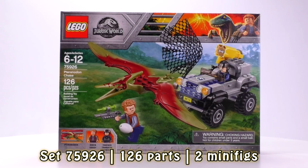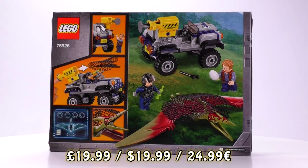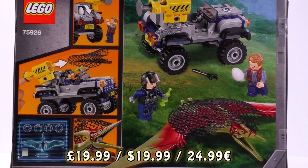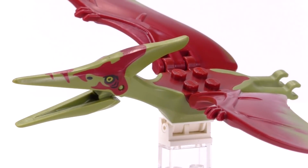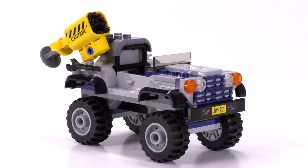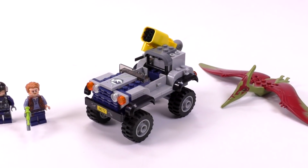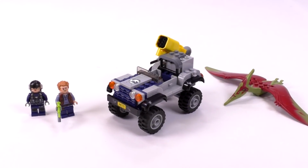Hey everybody, welcome to BrickVault, and in front of me I've got the Pteranodon Chase Set from the latest Jurassic Worlds line. It is set number 75926, has 126 parts, and sells for about $20 in the US. It has two minifigs, Owen, and a tracker, plus a Pteranodon of course, and a somewhat decent build for a Jeep.